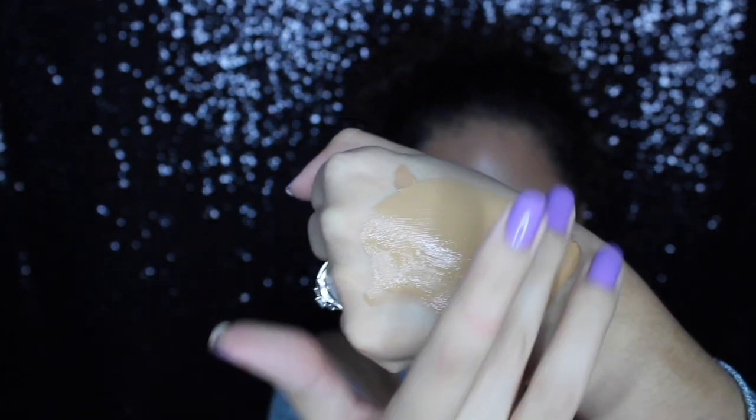The claims of this foundation are: you can combat under eye circles, redness, and other skin imperfections with this medium to full coverage foundation, water resistant plus concealer in one. It has a no mess, no drip pump, dispenses just the right amount of fluid needed to achieve a flawless look, and works around the clock to keep skin looking naturally perfect. Okay, the shade I have is 07 Sand.